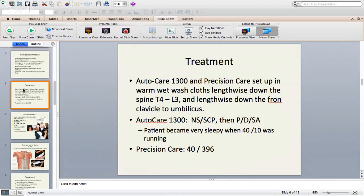So my working diagnosis was disc bulge at probably T6 or 7 with neuropathic pain in the dermatomes that I just described. And we're going to make these slides available to you. We can email them to you. They'll be sent as a PDF.